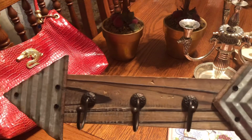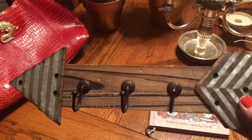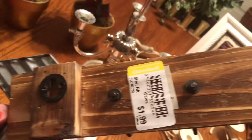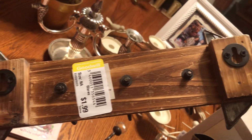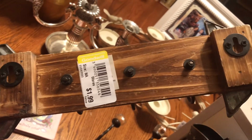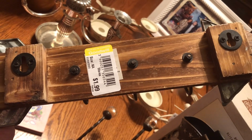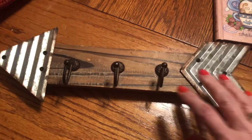And then on the same theme, I did find this, and I'll definitely take this to my dad's house for his porch. And this was $1.99. And remember, I told you not to be intimidated by something that takes the 2 nails, that you just take your piece of clear tape and stretch it out and then put it on the wall, and you know exactly where to put your nails or your screws.